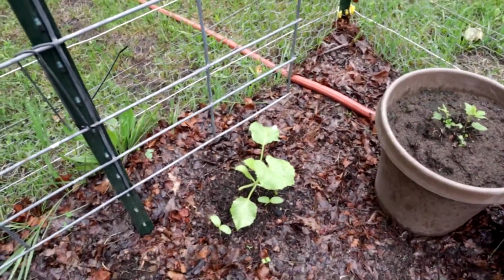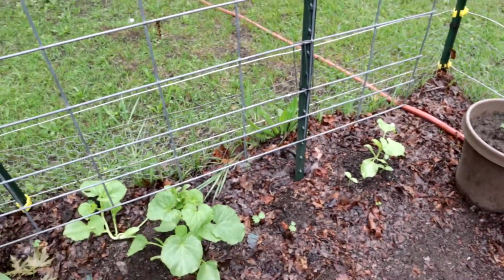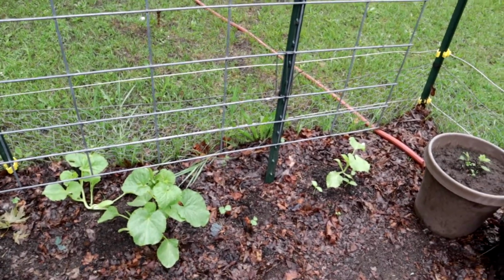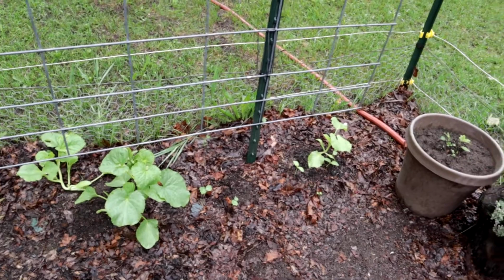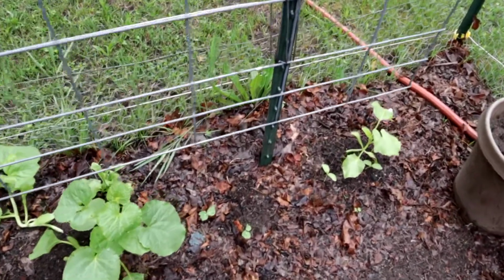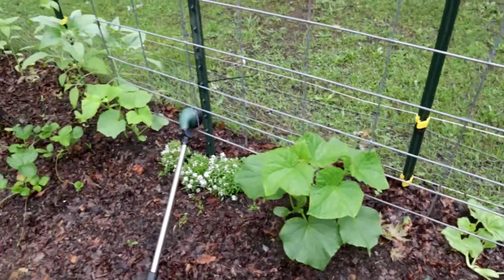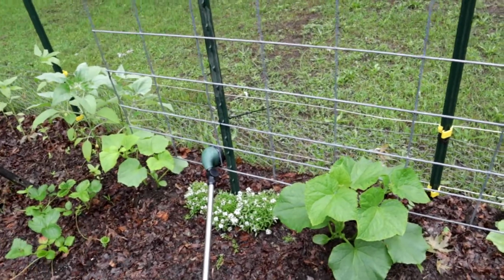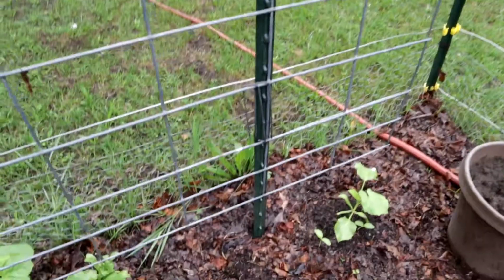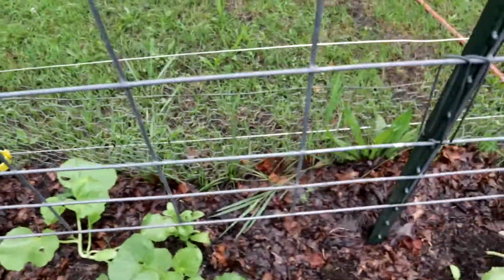I've got 2 mounds of Armenian long cucumbers. These did fantastic in my garden last year. It was the only cucumber plant that survived. Amazing flavor. It's my favorite cucumber. I'm gonna grow it every year. I almost only grew this variety this year, but I did add 2 mounds of Parisian pickling cucumbers to give those a try. And I've got some nasturtiums popping up all around.